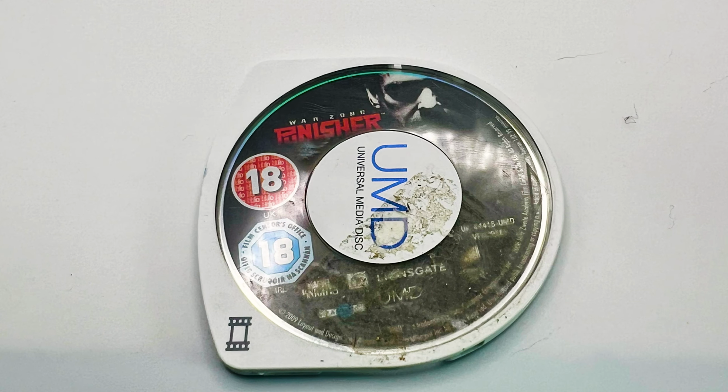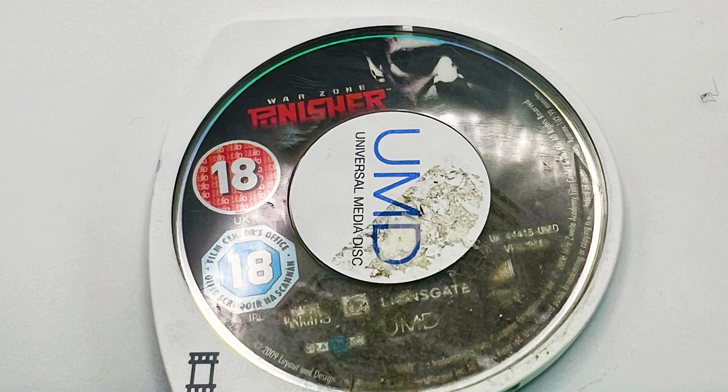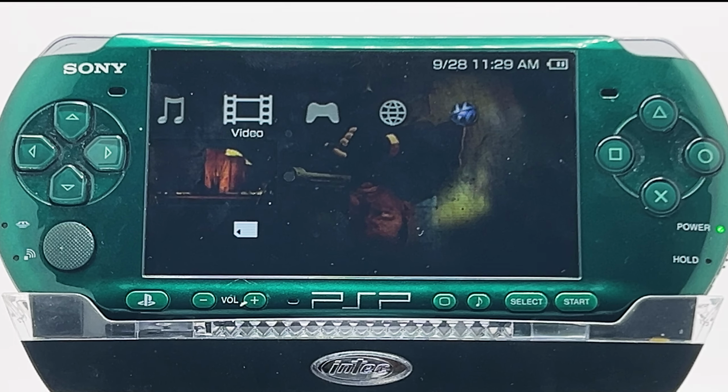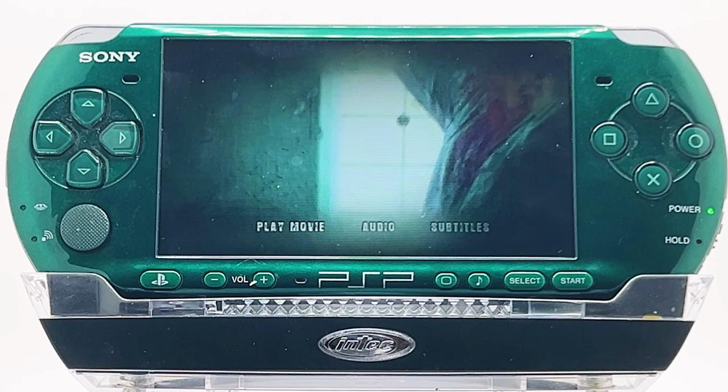I also own War Zone on UMD. This was only released in the UK, but it is region free, so it plays on my region A PSP. Sadly, it didn't come with the case. Hopefully someday I'll find a case for it, but I do typically always bring this movie with me whenever I travel.